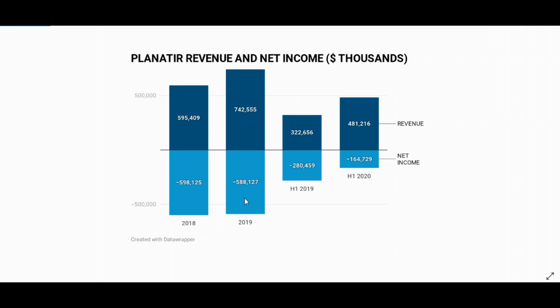2019 they made 742, lost 588. The first half of 2019 they lost 280 on 322 in sales, but in the first half of 2020 they made 481 million in revenue and only lost 164 million. So they are definitely trending towards being profitable, and I think they made a statement that they were going to do like $1.2 billion total revenue this year and finally become profitable. So they're well on their way to becoming profitable, I would say.